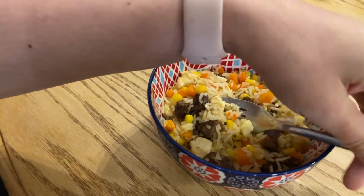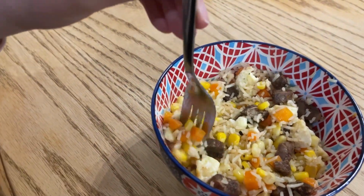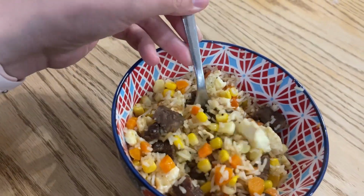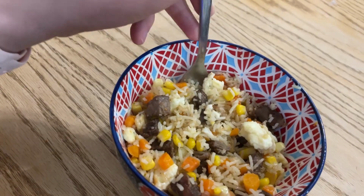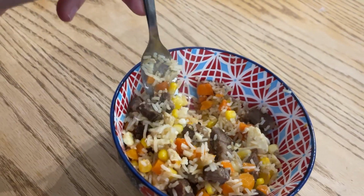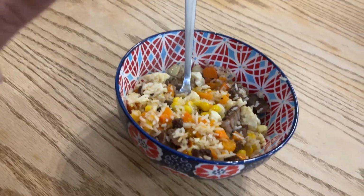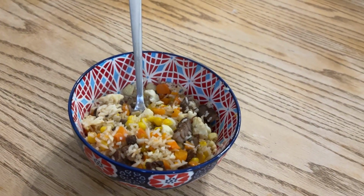Cody made dinner. He made steak fried rice. So there's steak and corn and carrots and egg and rice and broth. Yeah, it's chicken broth, super delicious. Chicken broth, rice, and soy sauce. Delicious. It's one of our family favorites.